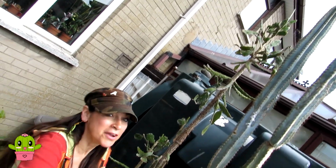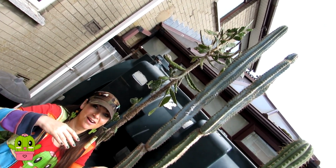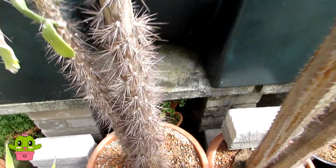I'll just show you here. I'm 5 feet exactly, and you can see the height of these giants, guys, and that they're so heavy to lift as well. There's a bit of a history behind them. Now I'm going to take you into the polytunnel and show you the other one we had overwintering on our staircase. I just want to show the spiny part here.